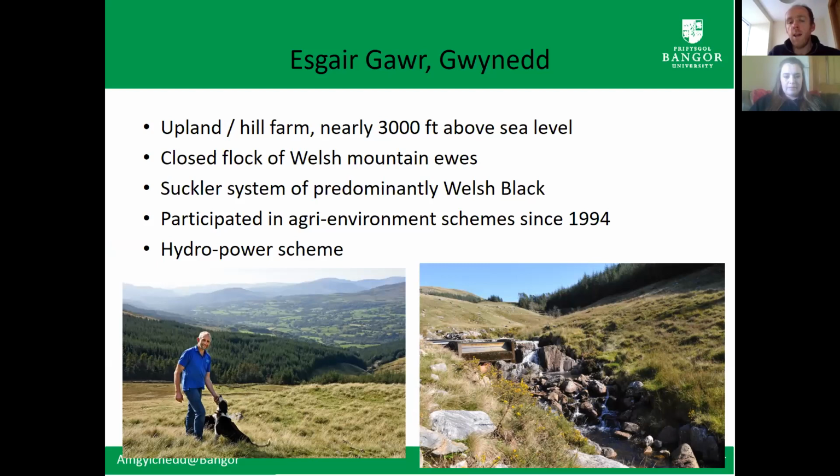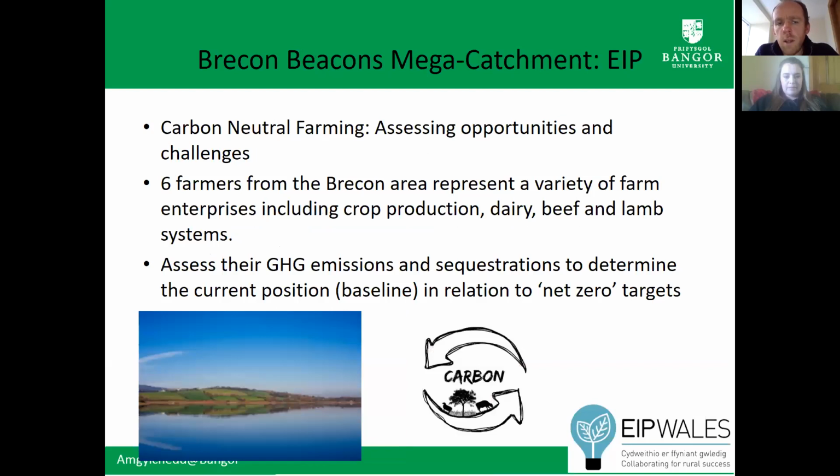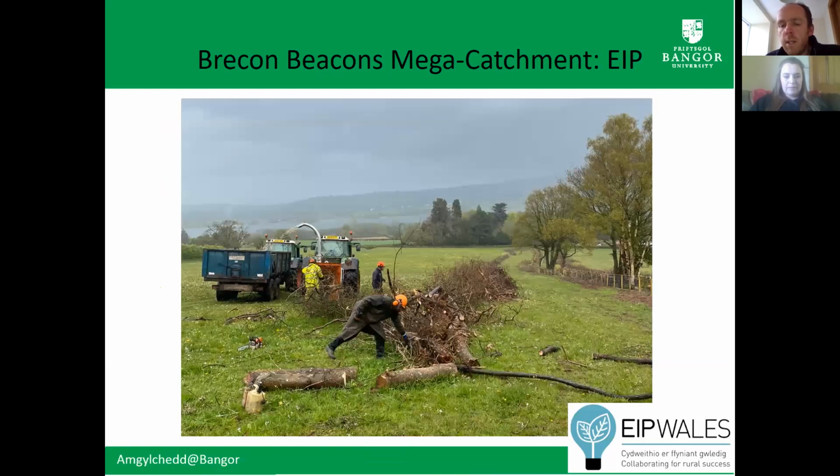And then the EIP Wales project, working with six farmers in the Brecon area. To all intents and purposes, what these six farmers want to do is to see how they can get to the point of being carbon neutral. It's just what we've just talked about, this desire, this aspiration that we have. And again, we'll see where these guys will be at in terms of what needs to be done to be at net zero. Just a few days ago, they were doing some hedgerow management, and you can see there where they've been addressing the hedges.